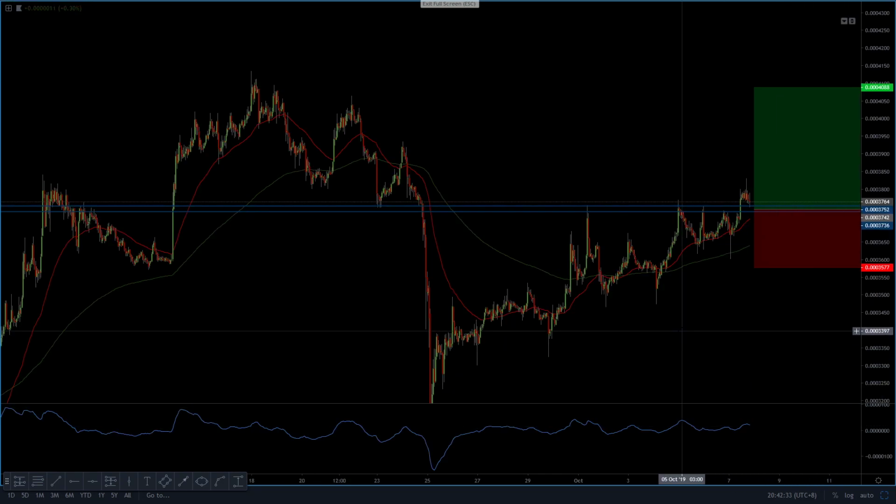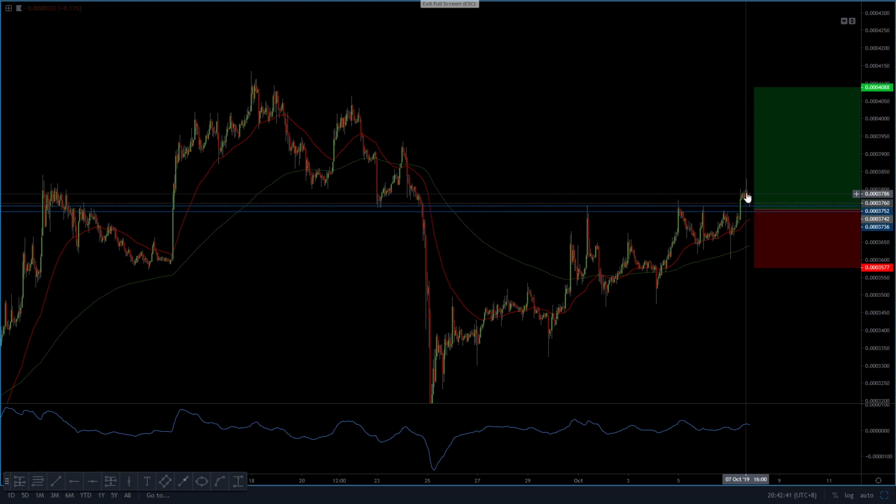So here's the 1 hour, and what I'm looking for. I've got a pretty nice, it's not super clean, but it is a horizontal support and resistance level, which we've just broken through with momentum. So break and retest now. So we're actually pretty close to an entry. So if we do get a clean entry, I'll look to call this.